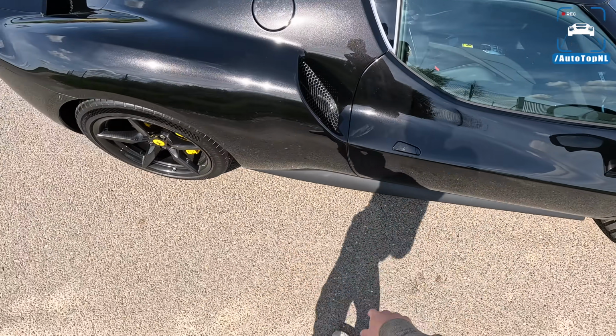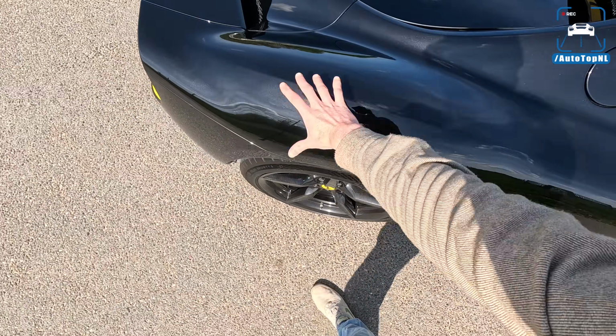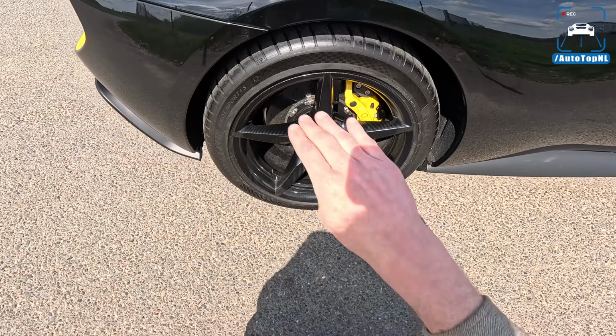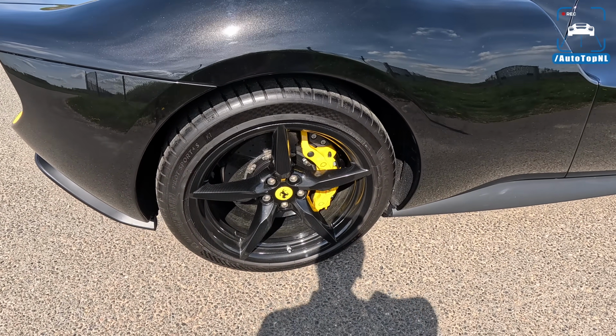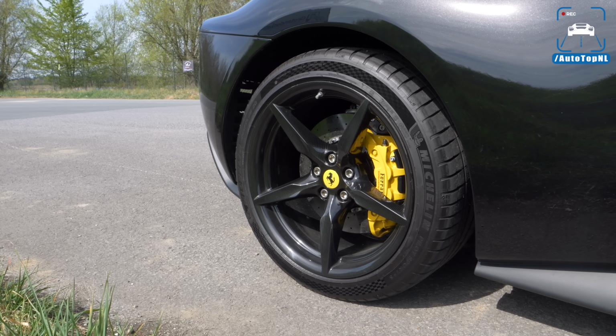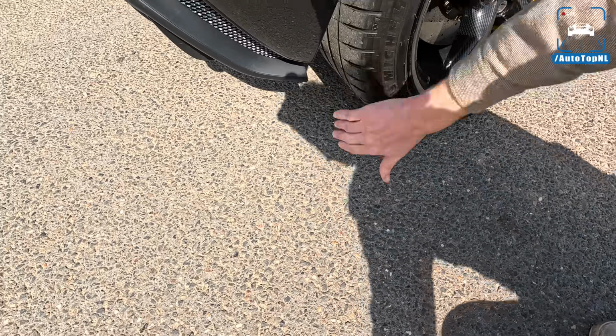Little side skirt there as well, big air intake here to feed the engine, lovely hips here at the rear as well, with a beautiful arch. Absolutely love that. At the rear we've got 305 section tires on a 20-inch wheel, so a little bit more rubber.